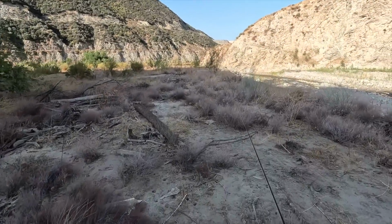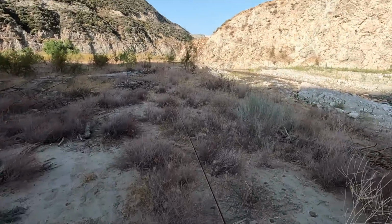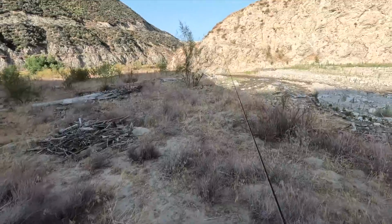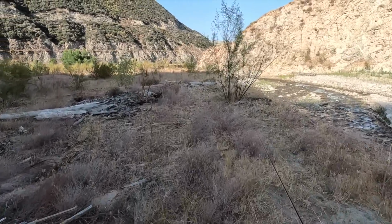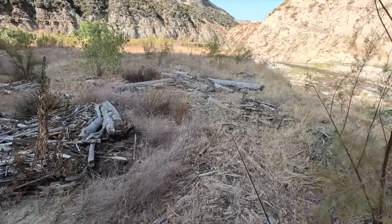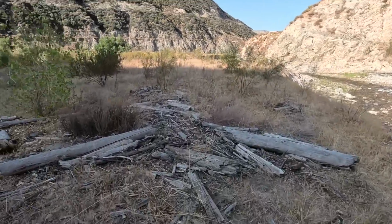All right, well, we're all geared up here, and the plan is to hike downstream a little ways, maybe all the way to where this stream enters the little pond that's forming behind the reservoir, or behind the dam up here, and then start working our way upstream from that.